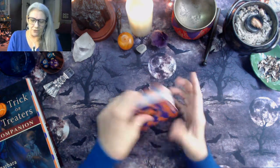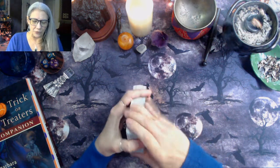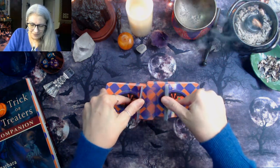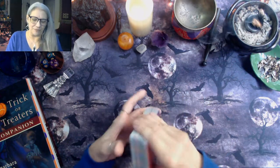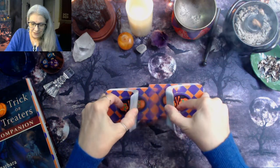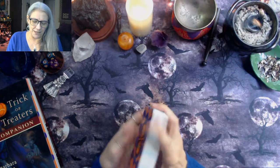Okay, let's do a cut and then another riffle. And I am going to ask for a message for Roxanne in particular. And we always ask, you know, how do we go from mere survival into thrival? But I am open to any message that wants to come through to Roxanne, whatever information she needs. I'm going to cut again, riffle again.